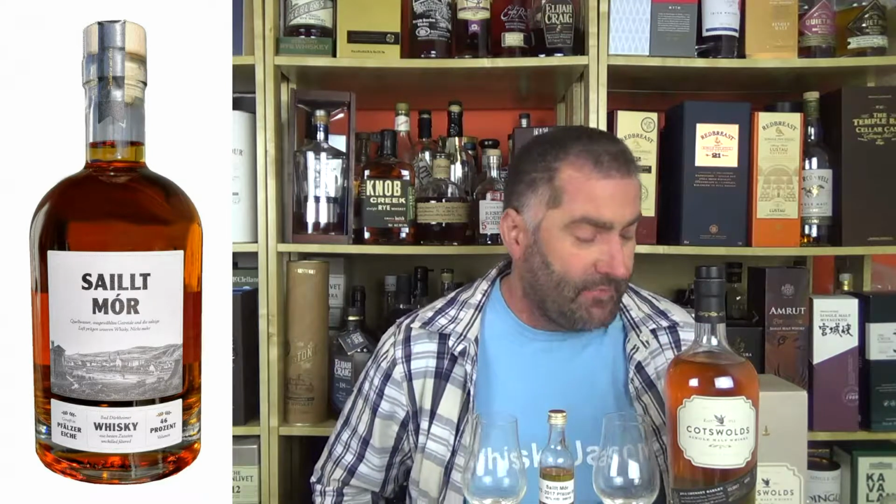All right, WhiskyJason here, whiskey from the viewpoint of an American, tasting rare and exotic whiskey over here in Germany. A German distiller, Saillt, the Eiche, or the oak from Pfalz. Not bad, but for the value for money, nope, that's going to get my D-.